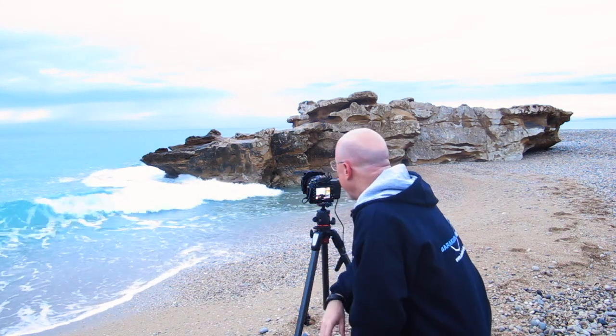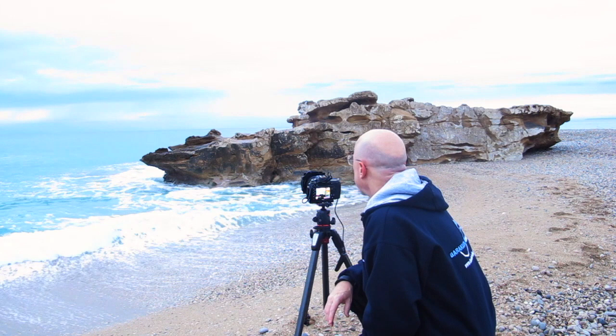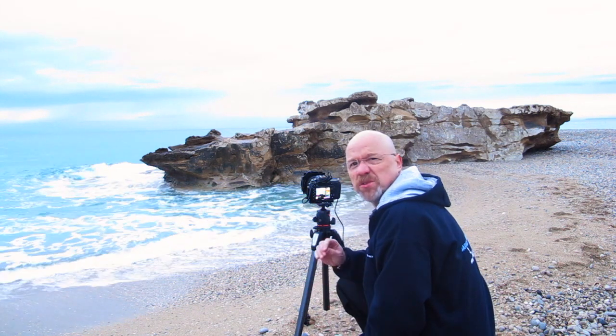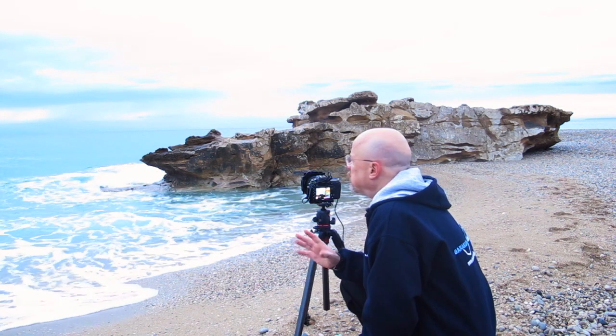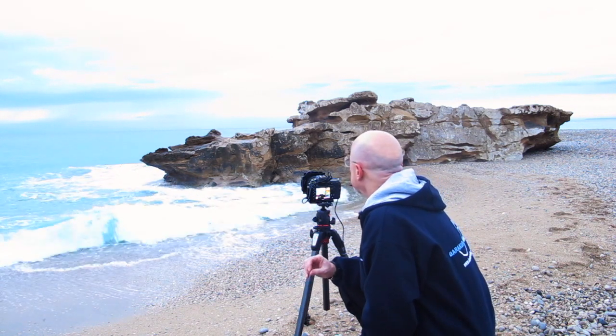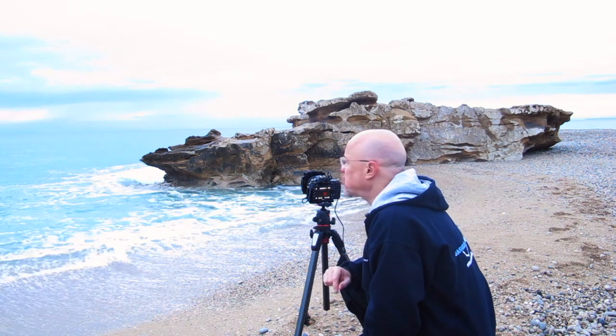Okay, that's worked, and that actually looks quite nice. It's got quite a nice ethereal feel to it. Yeah, I'm quite happy with that. That's quite a nice shot. Again, it's got those sort of pale blues and steely blues in there. Yeah, that's quite nice. But I think that'll do for the long exposure, so I'm going to take the ND filter off now.